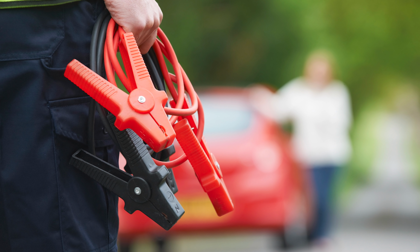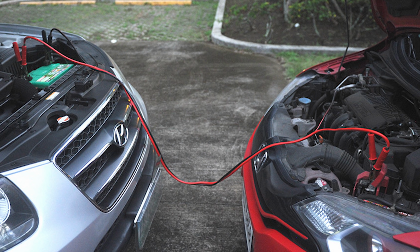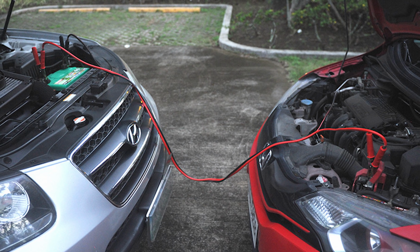Now, speaking of small, absolute lifesaver items that you can carry in your car or in your garage at all times, the days of carrying around jumper cables and having to ask some stranger in the parking lot to jump your car are over. I mean, have you ever tried to jump a car with another car? It's kind of a mess.